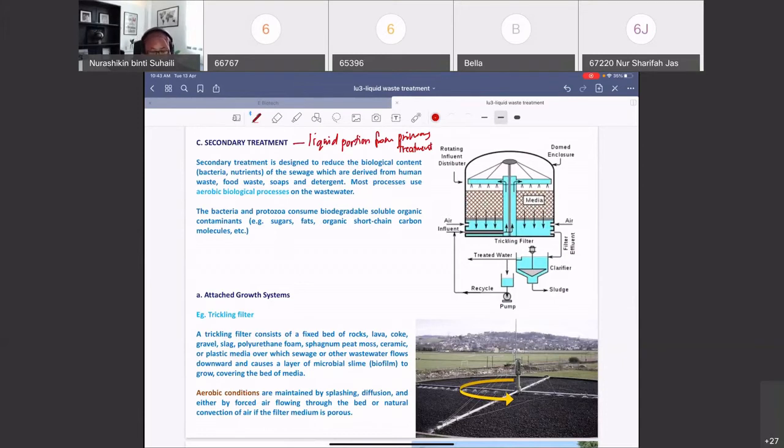Okay, so during the secondary treatment, there are certain equipments that are used to carry out the secondary treatment, okay? And the types of equipments are different from one plant to another. Like at SSD, the Sarawak Sewerage System, as a department, they use aeration tanks. Aeration tank is one of the examples of the equipment that can carry out the secondary treatment.